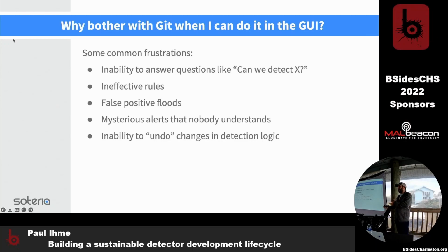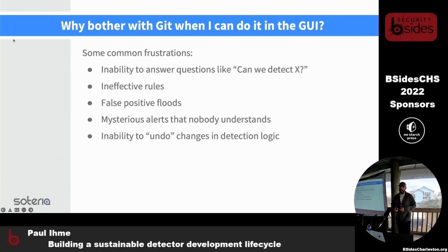Or the opposite can be true. You put in this new detection capability, and then the next thing you know, your SIEM's flooded because you've got 10,000 hits coming in a second because you accidentally wrote a rule that will detect on any new process that's launched within the environment. And this has happened, right?